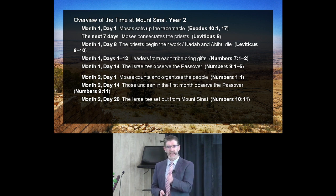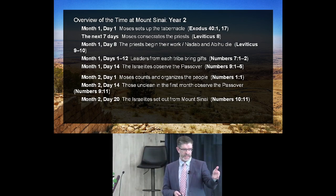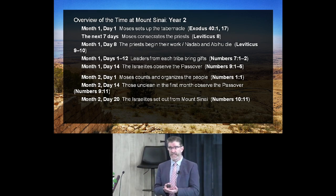Then, continuing to go forward, back to Numbers 9, on the second month, the 14th day, there is a second chance at the Passover for people who were unable to do it the first time. Why would people have been unable? They were unclean, or they were traveling on a long journey and couldn't make it back. God gives them a second opportunity, only for those people in those circumstances. They have a second chance to take the Passover on the 14th day of the second month.